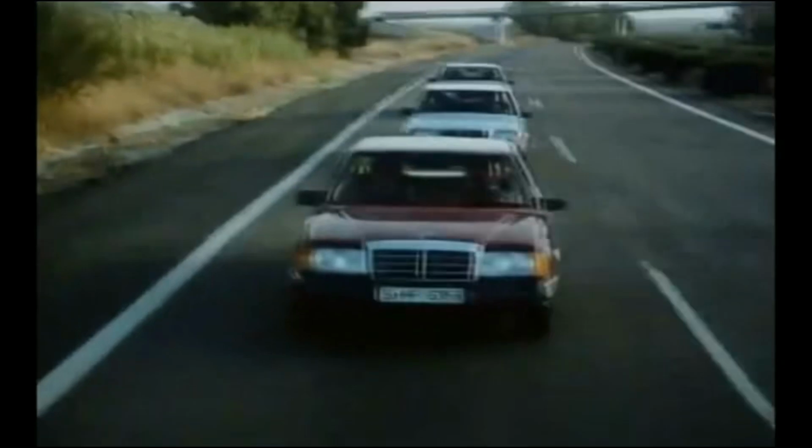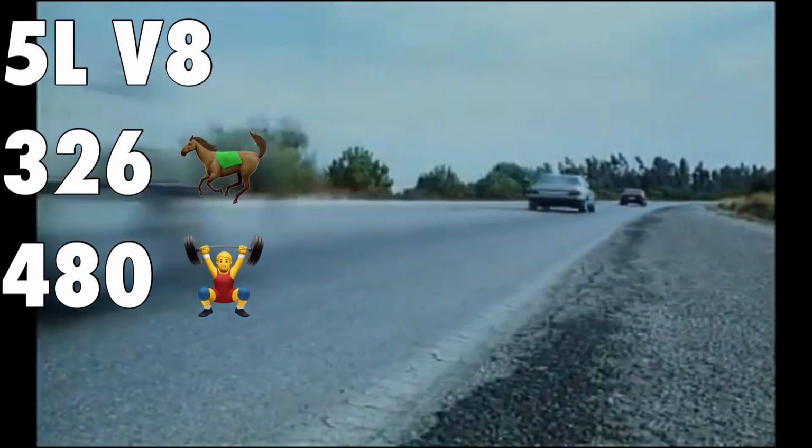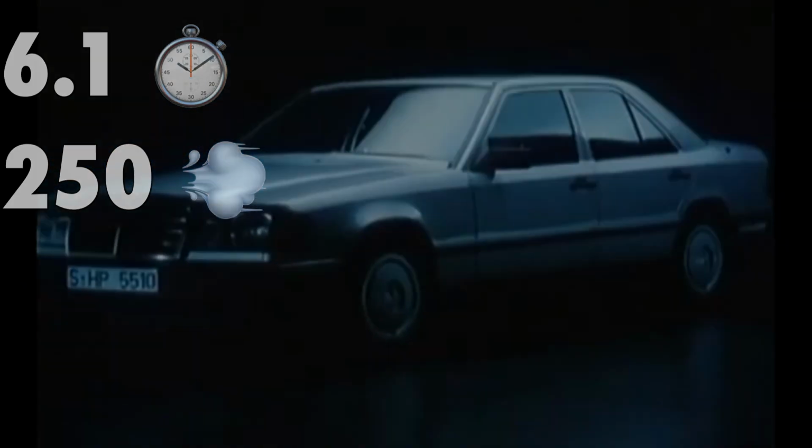The 500e was fitted with a 5-liter V8 producing 326 horsepower and 480 Nm. Despite its normal sleeper-like exterior, this engine pushed the car from 0 to 100 in 6.1 seconds, up to a mechanically gear ratio limited top speed of 250 km an hour, really blasting every car away from the 1980s and 90s.